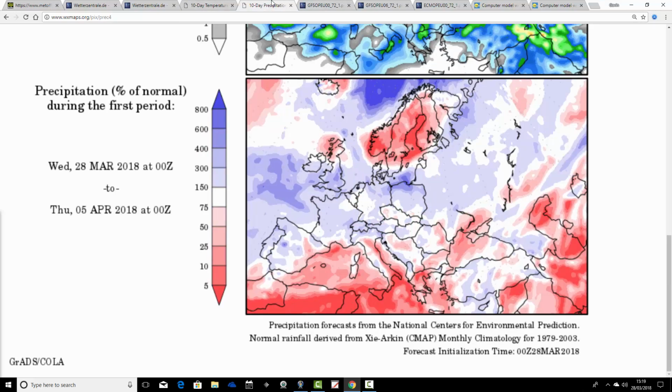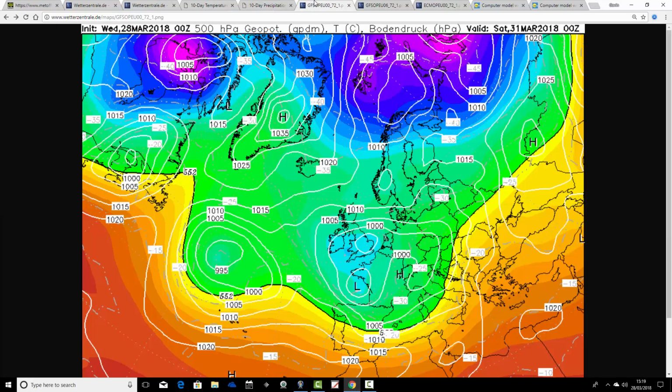Precipitation anomalies looking like that, so significantly drier than average, interestingly, for Scandinavia. For the UK, though, it's coming out wetter than average for England and Wales, substantially so, and a bit drier than average for Scotland. So you can see that Scotland is getting the best of the weather in terms of dry weather, although temperatures will probably be lowest there. Further south, though, it does look really quite wet indeed.